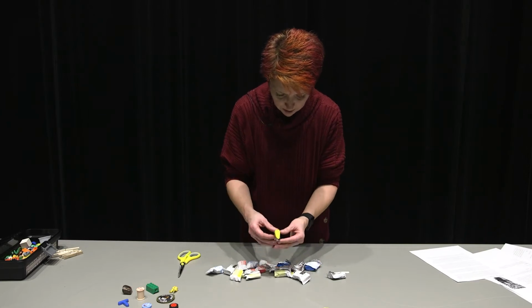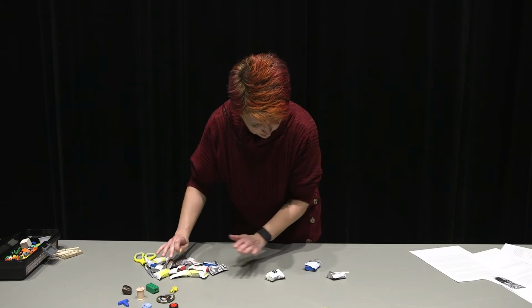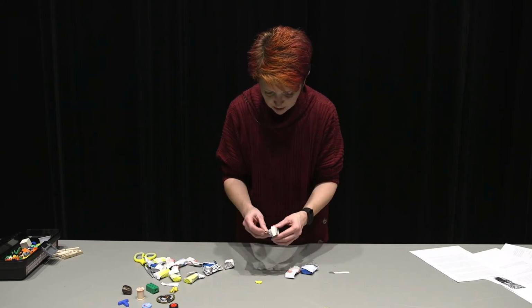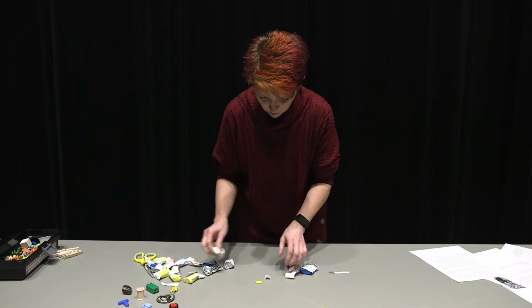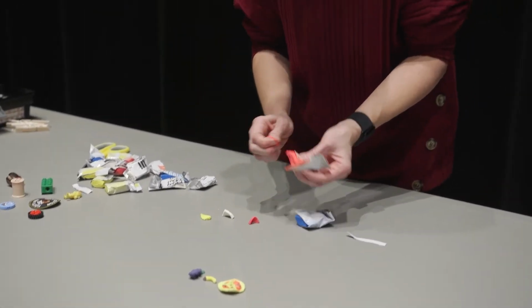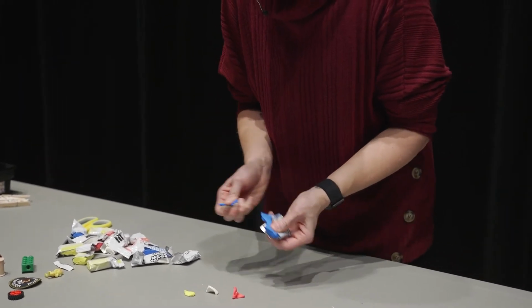But I'm going to make a cupcake. I'm going to use just a little bit of yellow. I'm going to move all of this out of the way. I'm going to do a little bit of yellow. I'm going to take a little bit of white. Probably going to make some purple because that's one of my favorite colors. A little bit of blue.